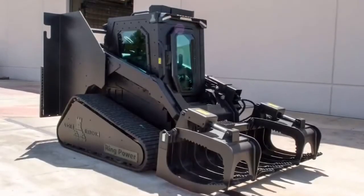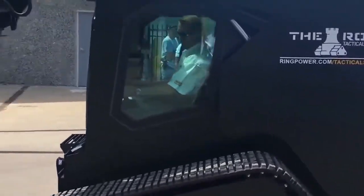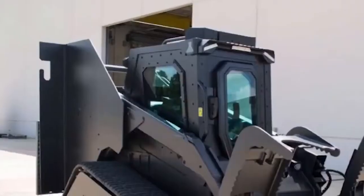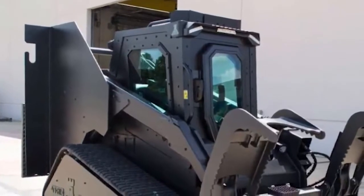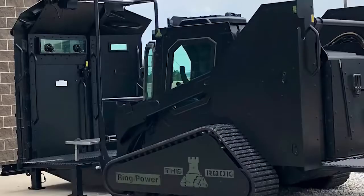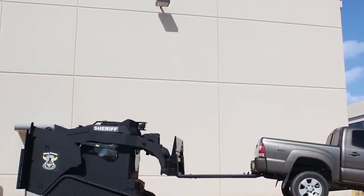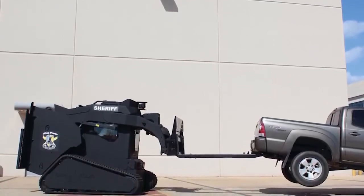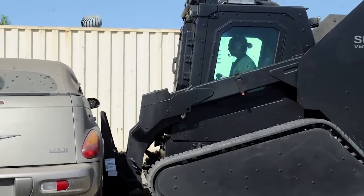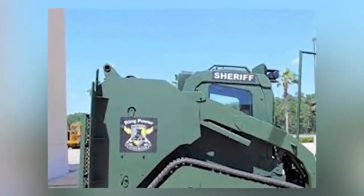Whether it's rescuing hostages or taking control of a riot, the Rook is the machine your local law enforcement agency wants. Inside the armored vehicle are night vision and thermal imaging technology, panoramic cameras, and a receiver, which enables the vehicle to be controlled remotely if necessary. There are also numerous different attachments that can be fitted to the Rook, meaning it can adapt to the purpose it needs to serve. The most devastating of them is the hydraulic battering ram, which can breach almost any substance known to humankind.